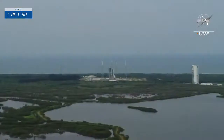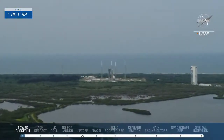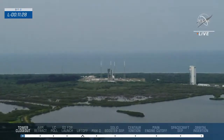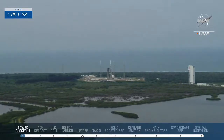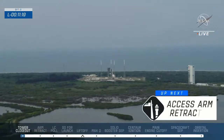Hey, Dee, Starliner is just about ready to switch over to internal power. So we're waiting for that. And then we are going to start seeing that crew access arm start to retract back. We will see it move quite slowly today. But Dylan, if it needed to in case of an emergency, it could really get out of there pretty quickly. Yeah, that's right, Lauren. And I just heard the command given to start the crew access arm retraction.